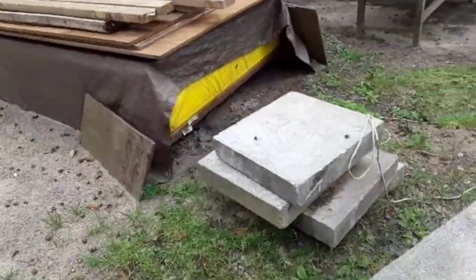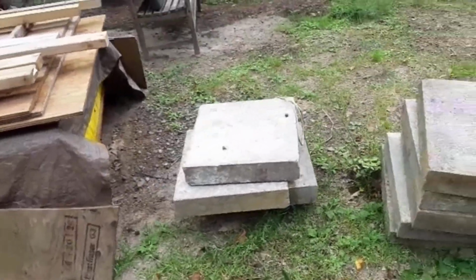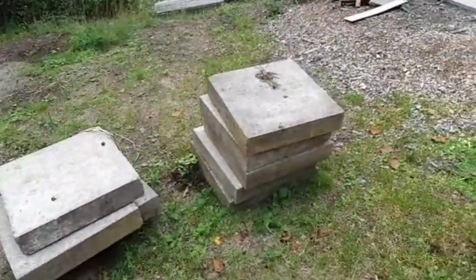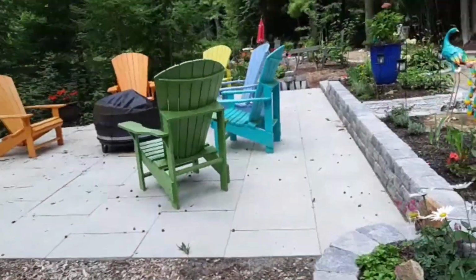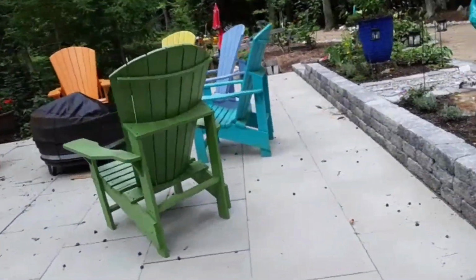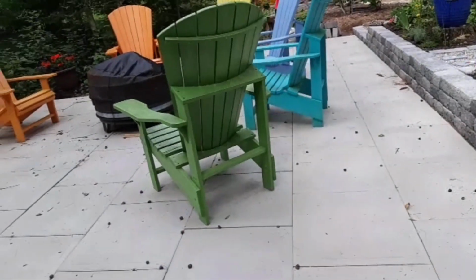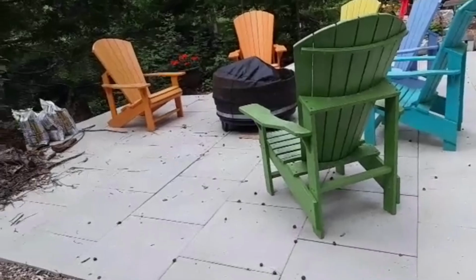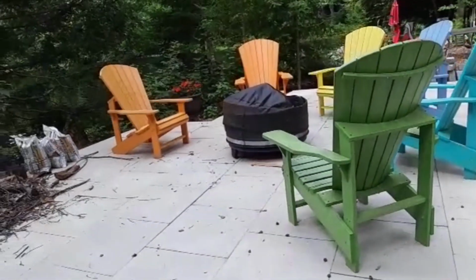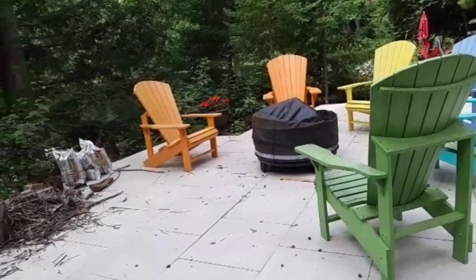They still didn't move this back where I asked them to. Jason is calling today, so I hope that he'll be able to get this moved over quickly. I'm going to be scrubbing down these chairs today and getting this patio fixed. I'd like to have a little fire today for my mom.